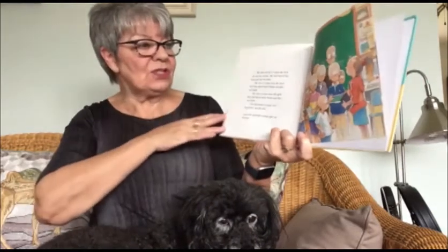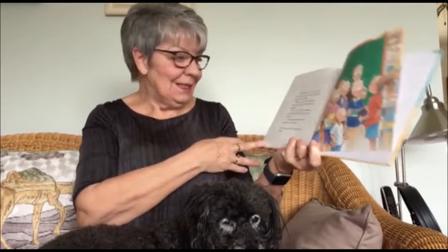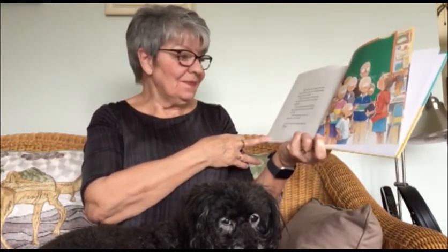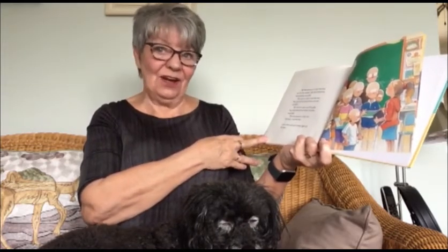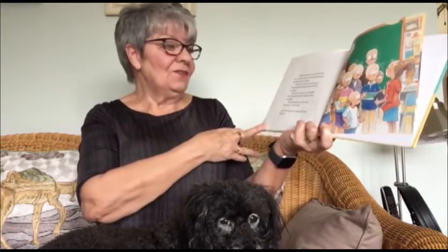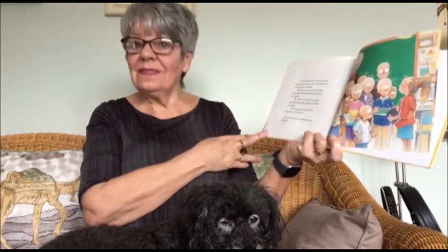The first person to come the next day was the teacher. She had shaved her head and she was bald. The next to come were the boys. They had shaved their heads and they were bald. The next to come were the girls. They had shaved their heads and they were bald.